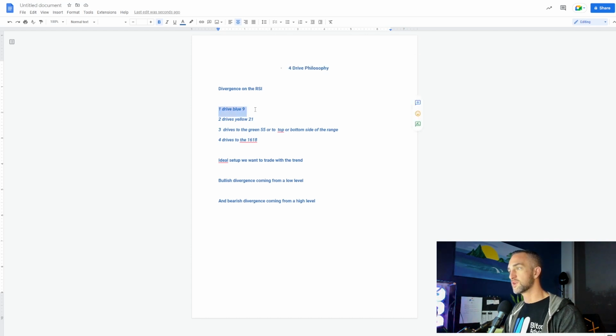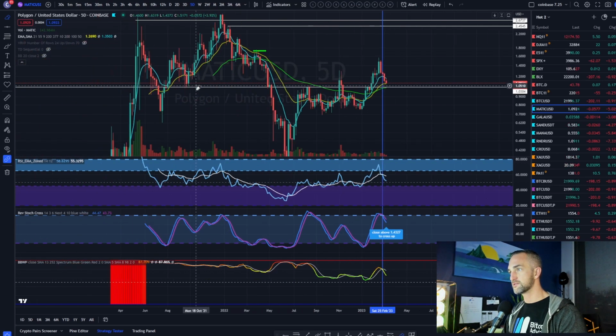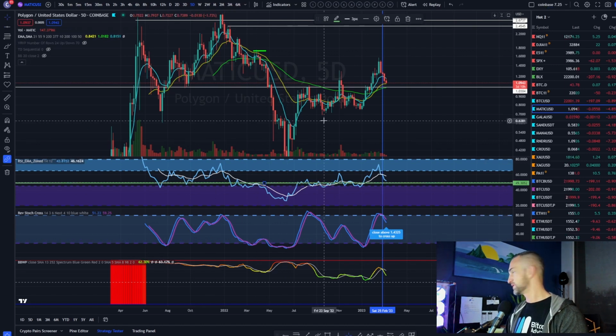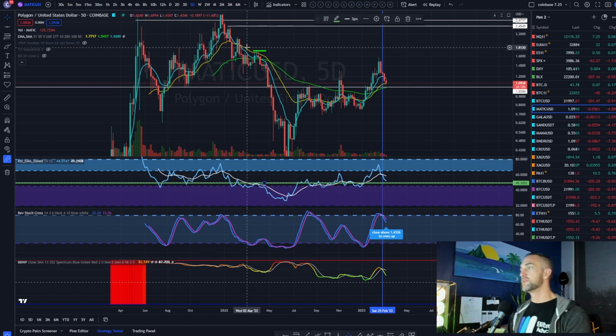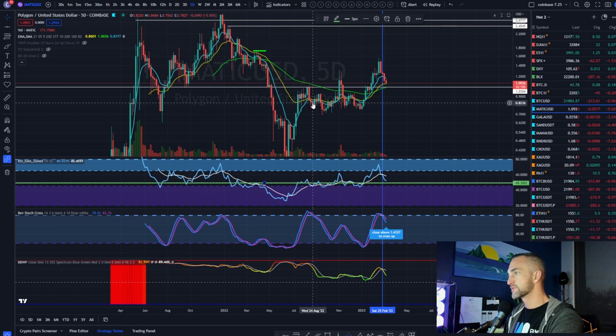Divergence on the RSI. So 1 drive gets you a move to the 9. Let's just review this. 1 drive to the 9. This would have been the first drive. So again, marking off here. Hidden bearish divergence. Oh, I need to put the other part on the chart. I'll put that up later. Hidden bearish divergence is when the price is making lower highs, but the RSI is making higher highs. So 1 drive got us a move to the 9, overshot that a little bit. The second drive, 2 to the 21, we definitely got there. And now 3 drives, a move to the green 55.